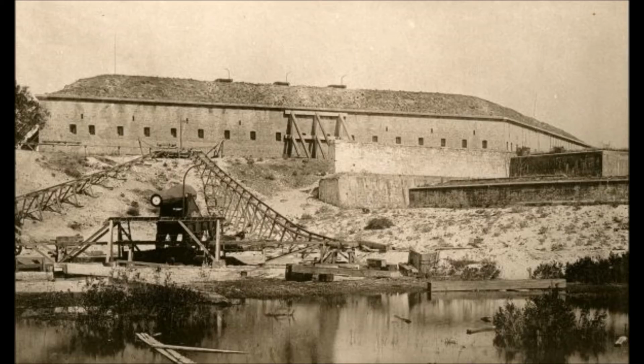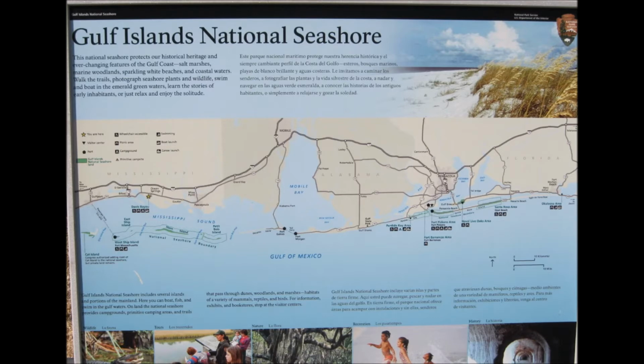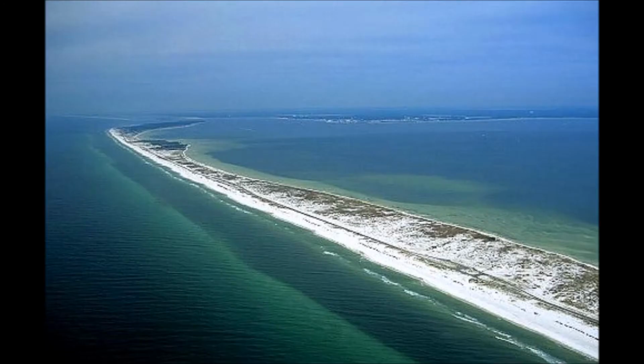The Confederates left in May of 1862, and the fort became part of the U.S. Coast Defense System until 1947. It became part of Gulf Islands National Seashore in 1971 and was restored in 1980.